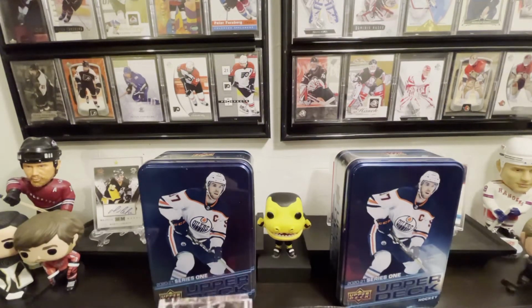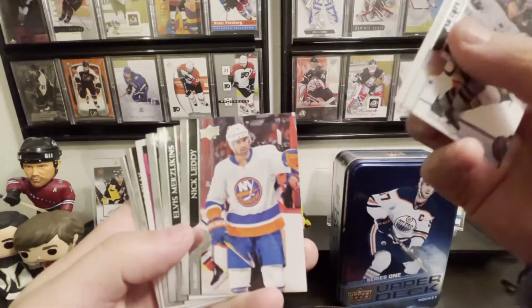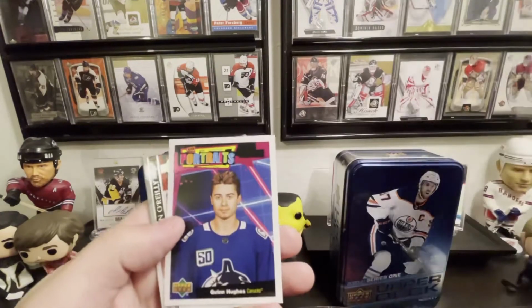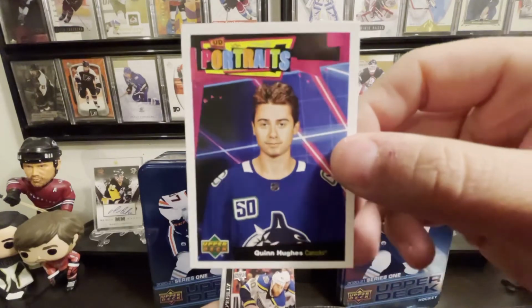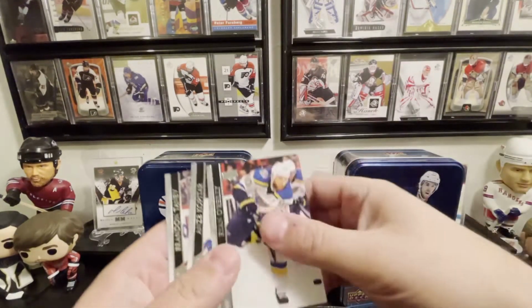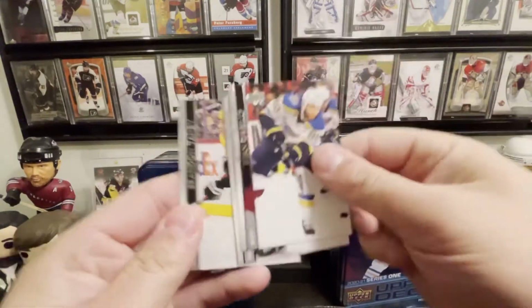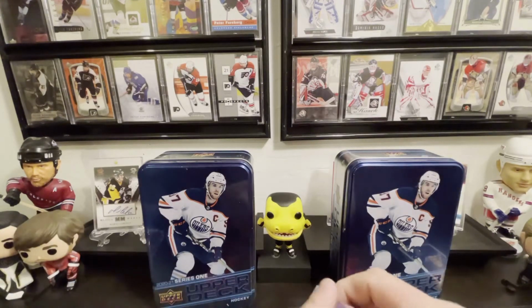All right. Alex Iafallo, Nick Leddy, Elvis, Peter, and we got a Quinn Hughes UD Portraits. Very cool. Do not have that one yet. Ryan O'Reilly, Kopitar, and Brandon Tanev. So four packs to go.